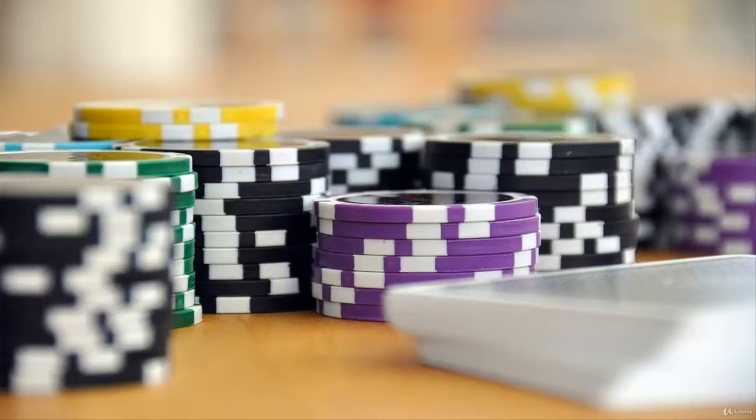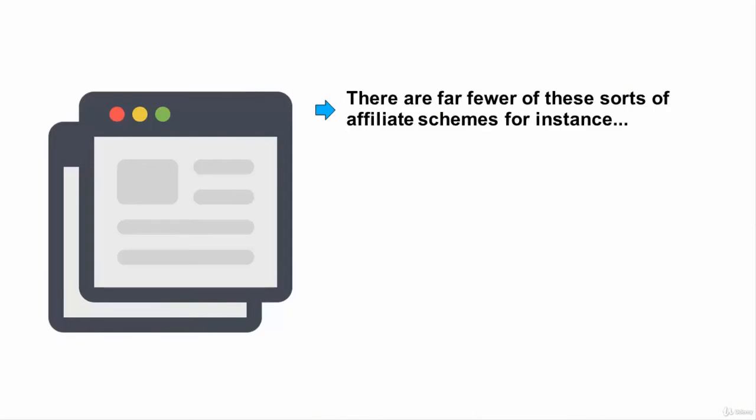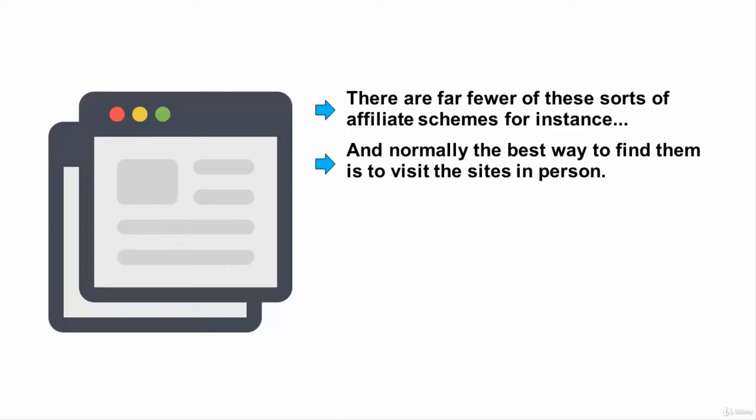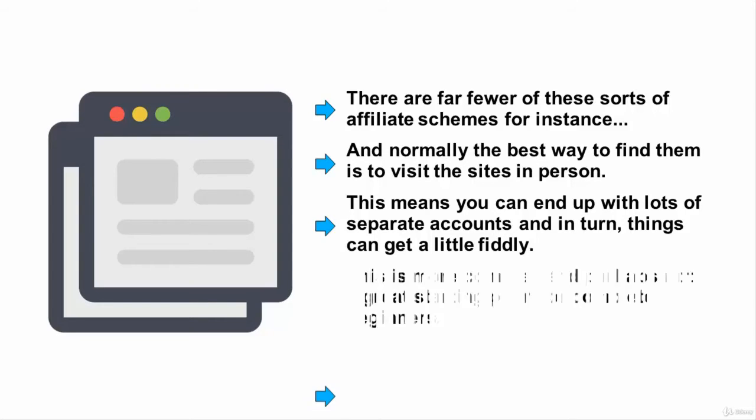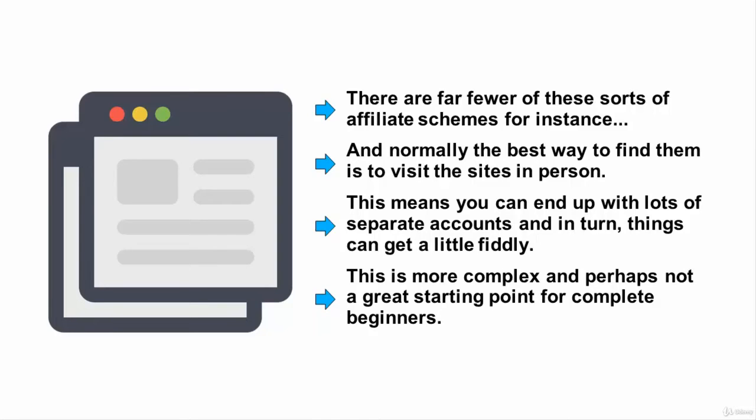But, of course, there are unique challenges here too. There are far fewer of these sorts of affiliate schemes, for obvious reasons, and normally the best way to find them is to visit the sites in person. This means you can end up with lots of separate accounts, and in turn, things can get a little fiddly. This is more complex and perhaps not a great starting point for a complete beginner.